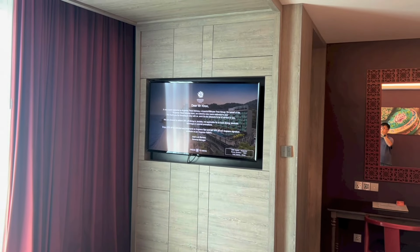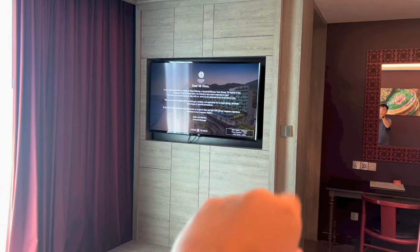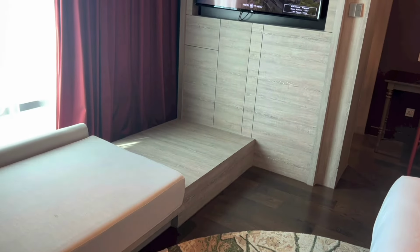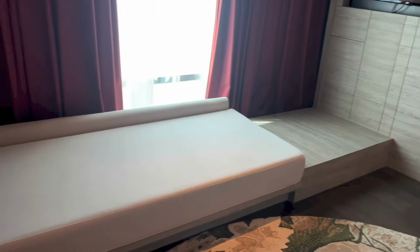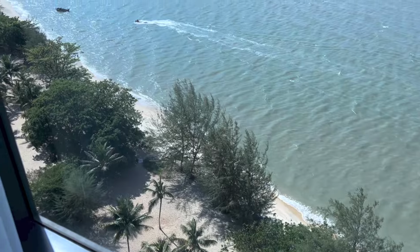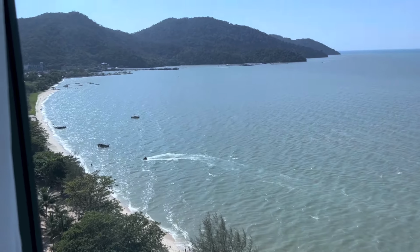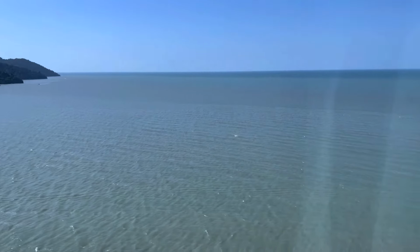Right there we have a flat screen LG TV with light switches, some storage right there, a sofa-like thing. And the view out of the window, we can see the sea, the beach. That is behind the hotel.